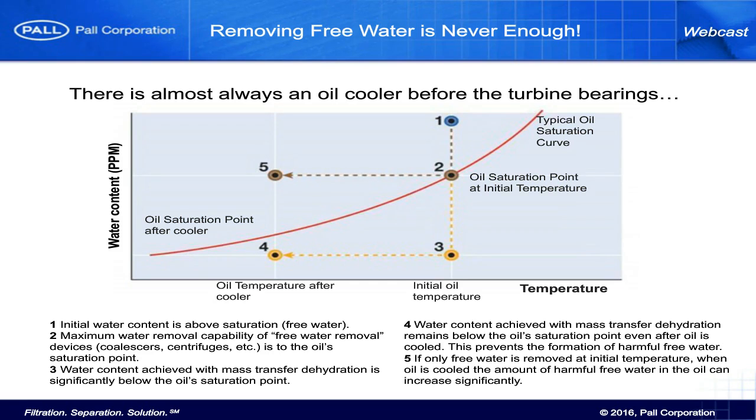This phenomenon shows why if you only control free water at the reservoir, you run the risk of forming free water downstream of the oil cooler and really sending that to the bearings, with all the consequences that we have discussed. It is critical, therefore, to take the water content inside the reservoir much below the saturation point. So we are sure that at any cooler point in the system, no free water will be, quote-unquote, created, if you will.